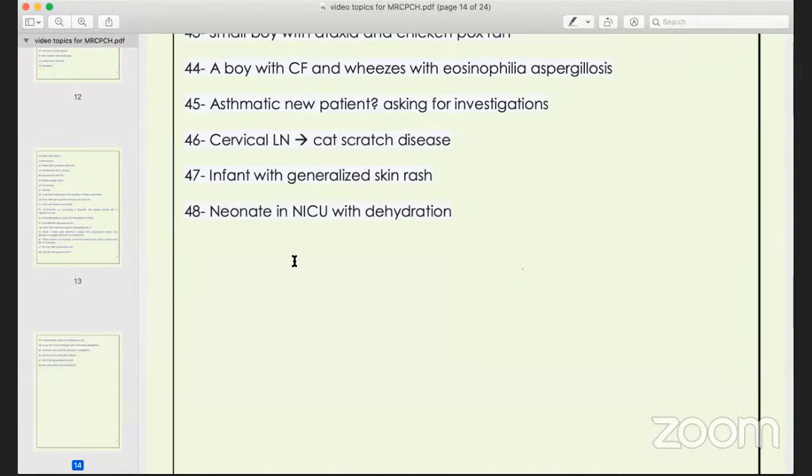The infant with generalized skin rash. What can it be? It can be pustular melanosis. It can be erythema toxicum. If it is like skin peeling, then it can be epidermolysis bullosa.